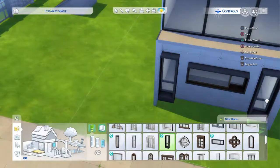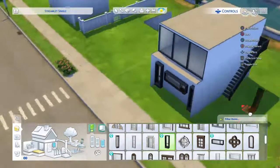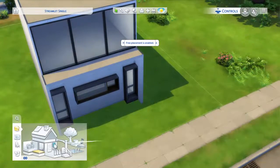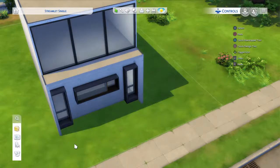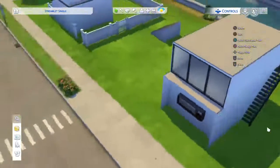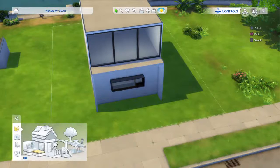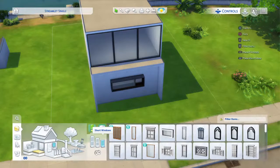You know what? It doesn't really match the house, but not all that bad. I'm gonna definitely delete the side windows, because yeah, it's a bit extra actually, and I'm gonna keep that. Do they do a longer one that goes all the way across? Because if so, I'll probably use that.